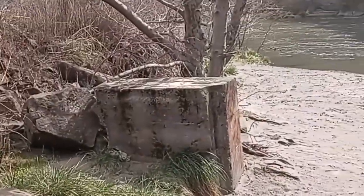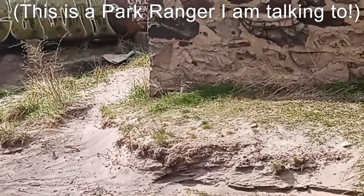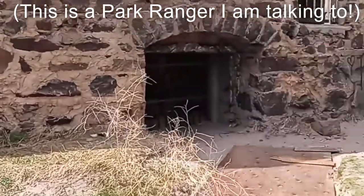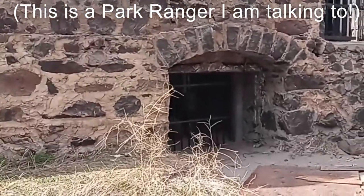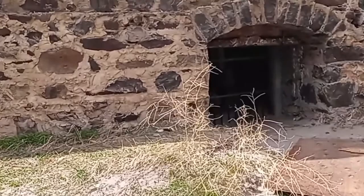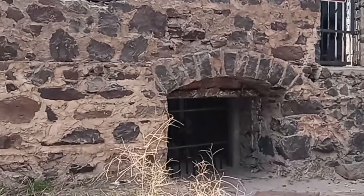How long has this thing been here? Early 1900s that they did the initial construction. Oh, did they? Yeah, I can't remember if it was the early 1900s or early 1910s. But it was the first hydroelectric power plant in Oregon. Was it? So, that's awesome. Yeah, pretty cool. I think they ran it all the way up until the mid to late 60s.